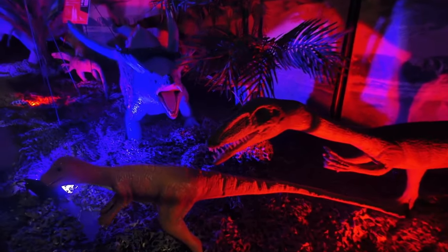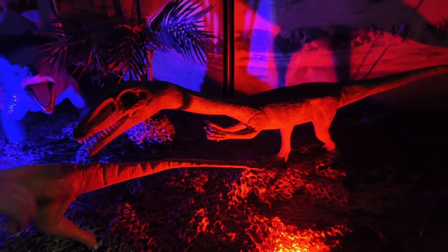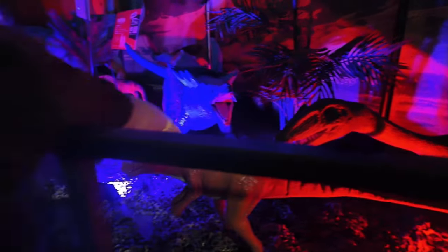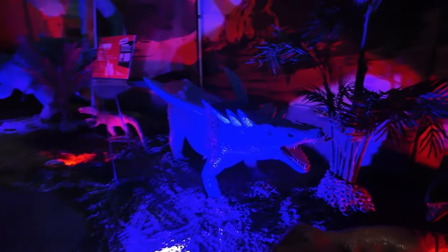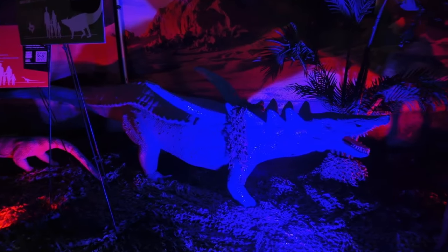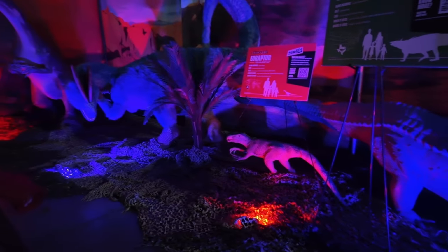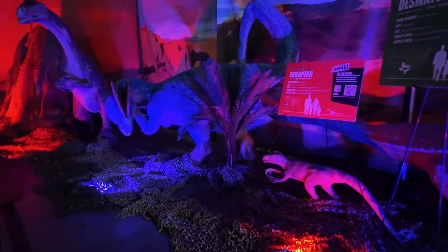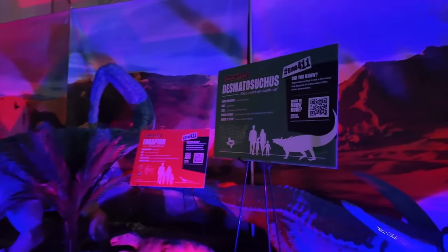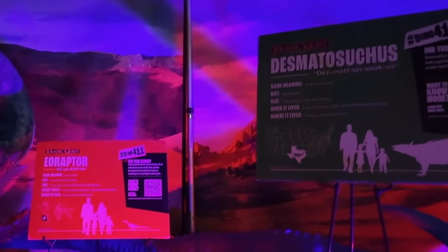What are these called? Do you remember? It's Coelophysis? Whoa, look at this one. Oh, look at the bird one! Yeah, look at that bird. The bird feathered one. The Desmatosuchus. Euroraptor.